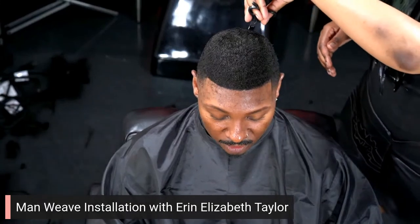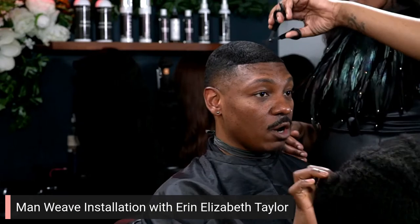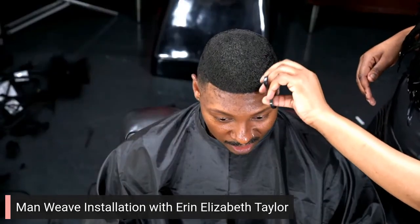And I don't know how your clients like their hair, but if they start off long, by the end of the year, they can go short. Very versatile. So it's so many different styles that you can get within this unit.